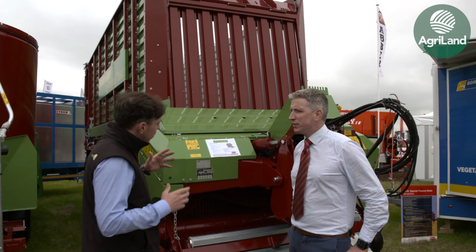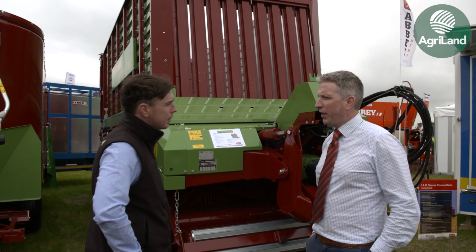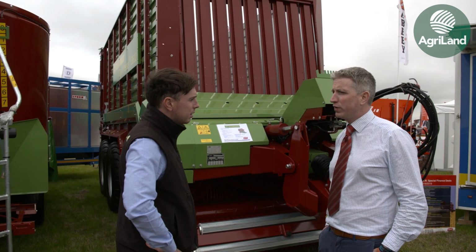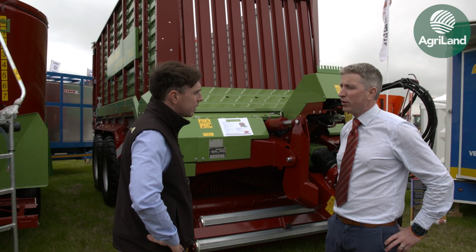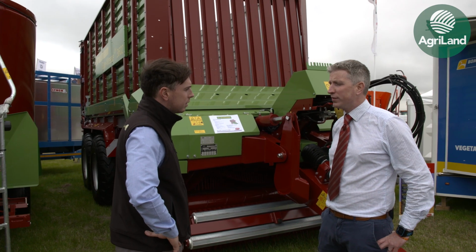Yeah. So Pat, we've self-propelled and we've the silage wagons. Why should I go for a silage wagon over self-propelled? I suppose it depends on your setup. As a contractor, I suppose the customers you're serving, we would see predominantly people going for wagons who have a customer base that prioritise the chop length and look for machines with that slightly longer chop length. And really it's kind of down to your customer base.